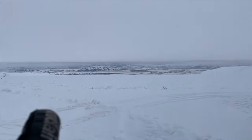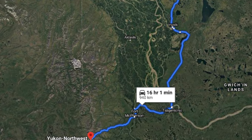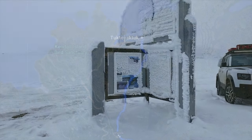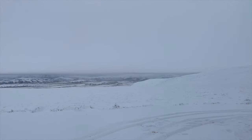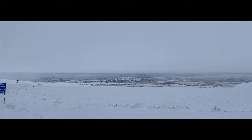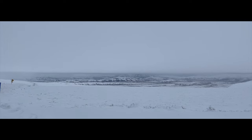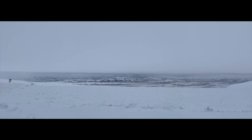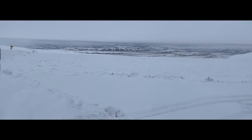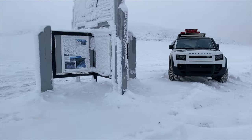Now this way, about 4 hours, is Tuktoyaktuk, which is right on the Beaufort Sea. The camera's struggling to focus because it's got nothing to focus on. It's all white out there. And that is the Northwest Territories. Now, I'm not going to go any further that way because I don't have a permit to travel. It is the season of COVID, and there is no such travel permitted. I have applied for one for the Northwest Territories, but I'm not going that way. What I needed to do was get to the Arctic Circle, and that's what I've done.